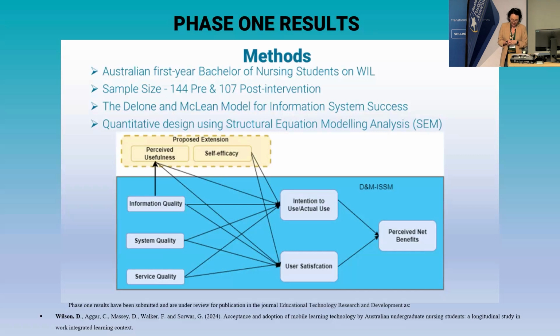Data was collected using that DeLone and McLean tool, which is widely used for assessing the success of information systems. The variables explored in this model are seen here within the boxes, and we did have an extended version with those 2 yellow boxes as well. We employed structural equation modelling to test our enhanced model, specifically tailored to measure the acceptance and adoption of the mobile technology amongst the student nurses on WIL.